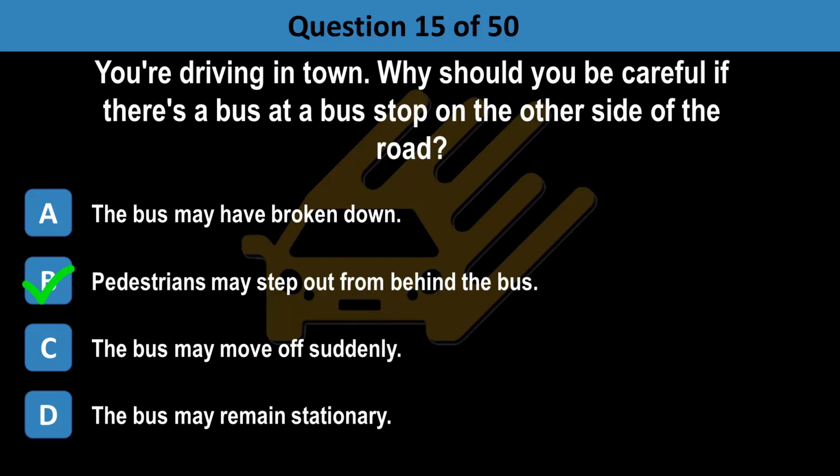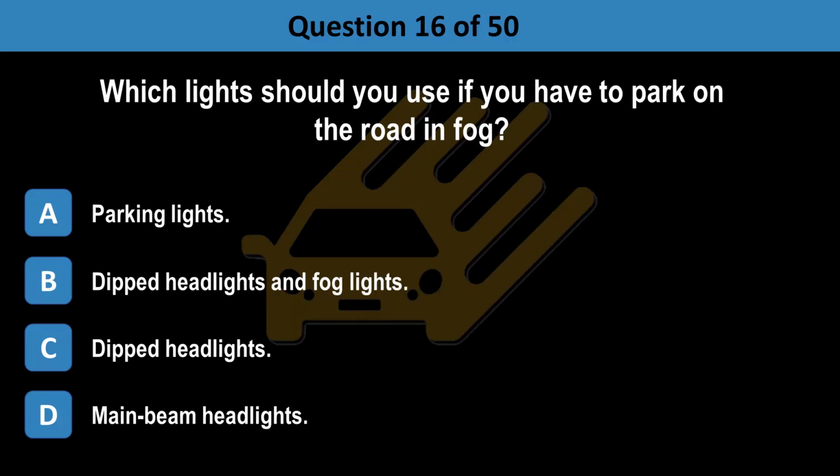The correct answer is B. Pedestrians may step out from behind the bus. Which light should you use if you have to park on the road in fog? A. Parking lights. B. Dipped headlights and fog lights. C. Dipped headlights. D. Main beam headlights.